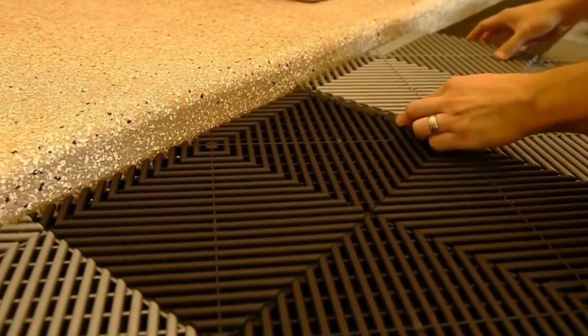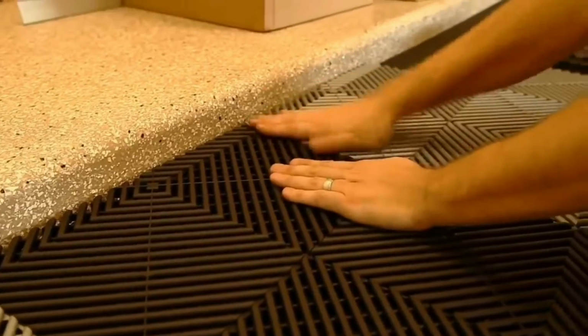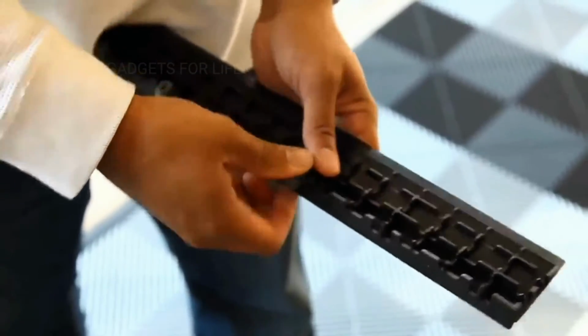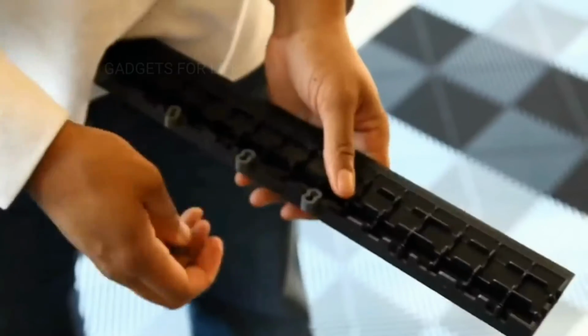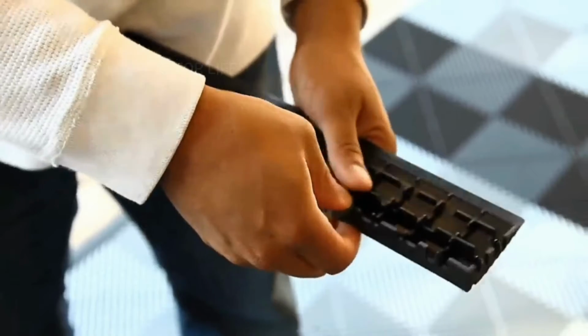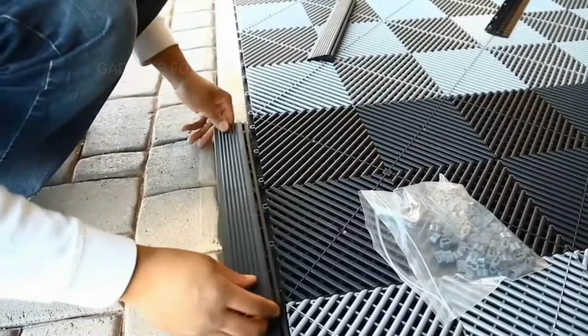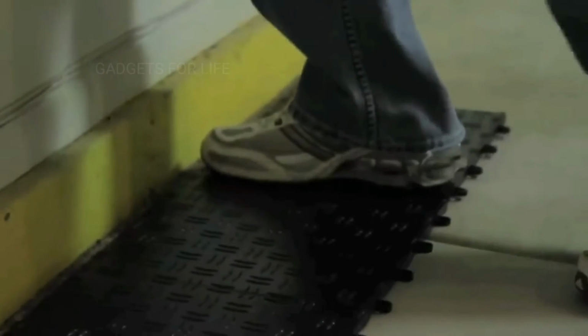The second option is tiles made of impact-resistant polypropylene. The manufacturer recommends using them for garage flooring. The final result is aesthetically pleasing. The surface is resistant to oil, grease, antifreeze, and any other household chemicals. Each element has slots on the edges for quick and easy installation. However, to cut a piece of this tile, you'll have to use a tile cutter.